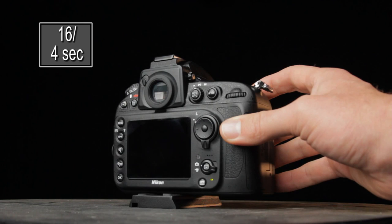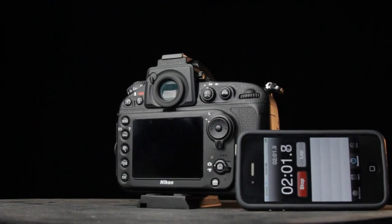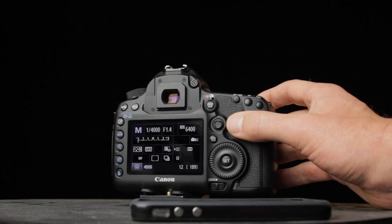What the bummer was is I couldn't take another photo for 2 whole minutes after that while I waited for the green light to turn off and the buffer or the card to be written to. I don't know which one it was, but 2 minutes. I could not do anything. I couldn't press it. Nothing would happen.